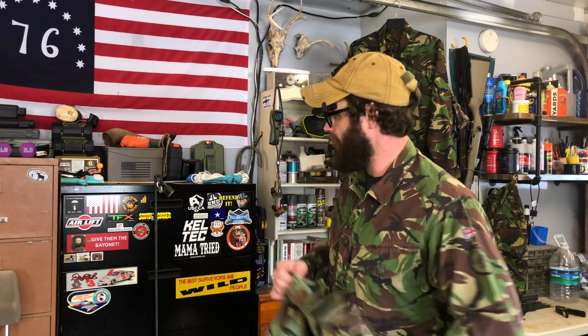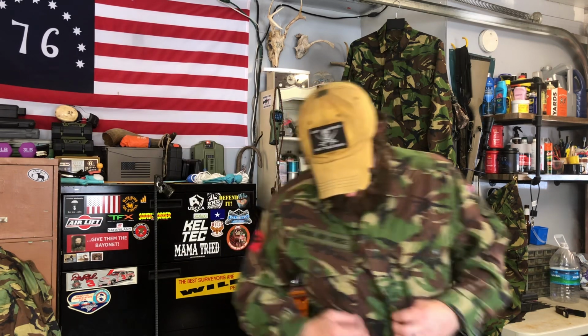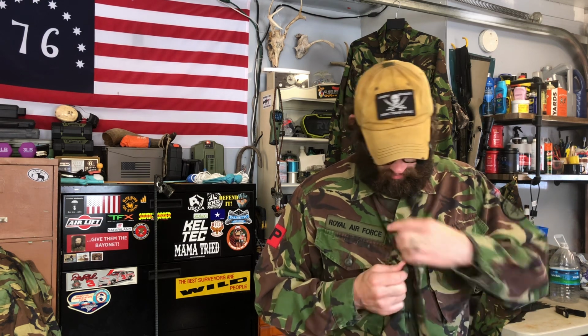And what I also like about the British DPM field jackets is how they zipper in addition to buttons, right? So you kind of are protected from debris and stuff going inside.